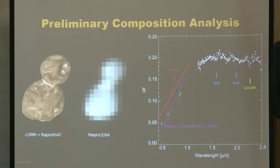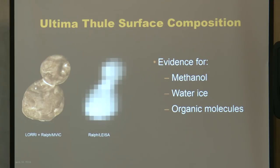Additionally, we can say that methanol is a plausible compound on the surface of this target because it's been observed in gas phase in several comets, as well as in solid phase in the dense cloud material toward the protostars. So in conclusion, we attribute the surface of Ultima Thule as characterized by the presence of organic compounds, water ice, and methanol. And with this, I will leave the word to Gerbe.